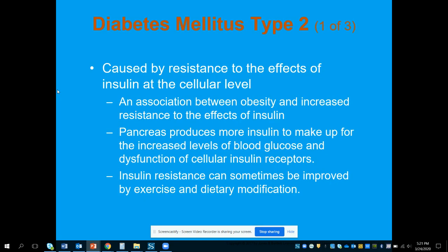Now, talking about type 2 diabetes, this is caused by a resistance to the effects of insulin at the cellular level. So the body here is producing insulin. It just doesn't know how to utilize it anymore. It's resisting it. Okay, so type 1, the body's not producing insulin, is starting at childhood. There's nothing we can do. With type 2 diabetes, it's insulin resistance, and it's got a lot more to do with lifestyle than genetics. So we're going to talk about some of those things here as well.